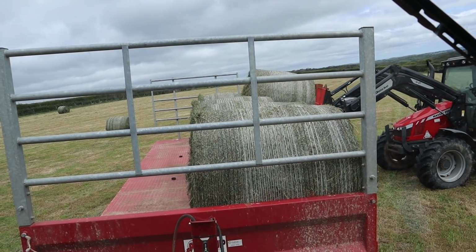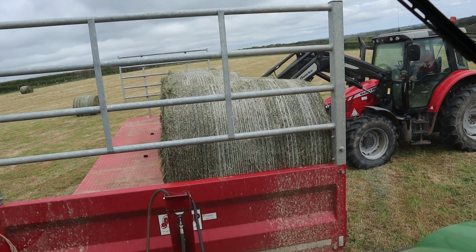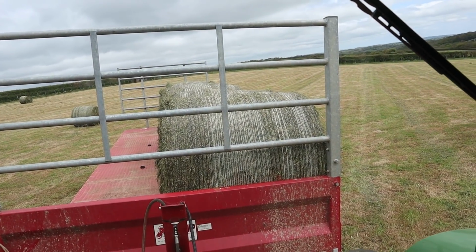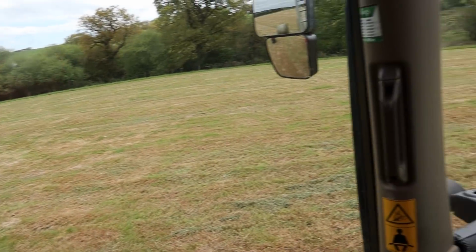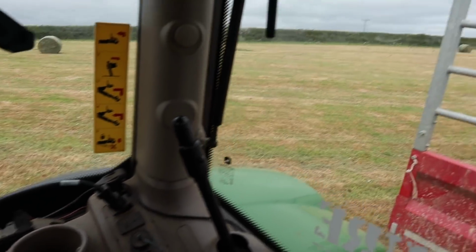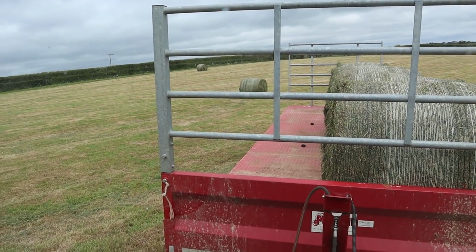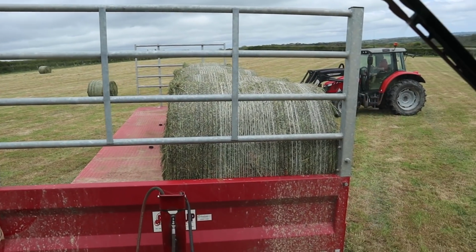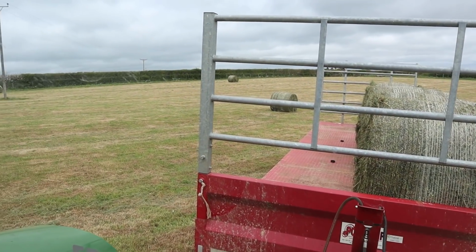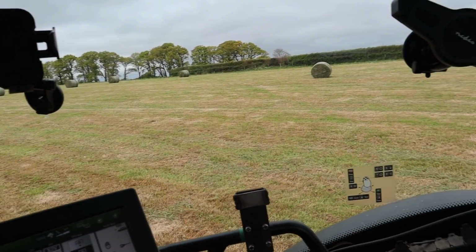So that's one line of bales on. Can't remember whether we get 5 or 6. We might even get one more, which would make it 6 in a line. Yeah, I think we do get 6. So he'll take that bale there, put it on that rope. Oh no, he's got one there. And then we'll just follow him around the field as we load up.